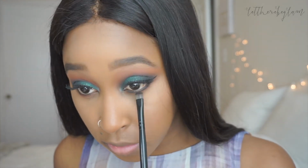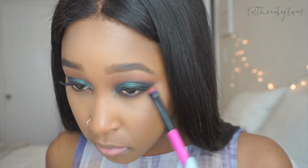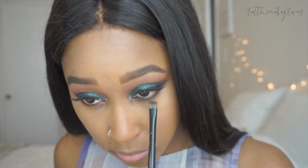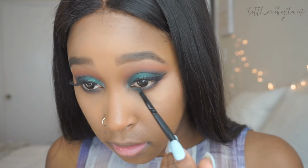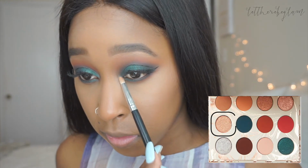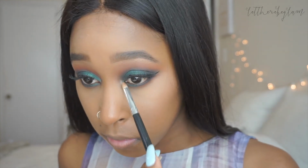Using this Lottie London brush, with a touch of potion to soften up the edges of this shade. Alright, and then I am going to take the same e.l.f. brush and go into Mermaid Baby, and I'm going to run that right in the inner part of the lower lash line. Then I'm going to go back into Sweet Dreams for the inner corner highlight, and I want this to really, really pop. Then I'm going to line the lower lashes with my Trifecta mascara.